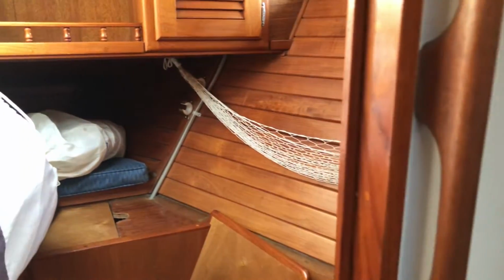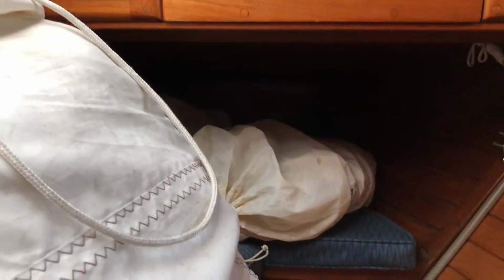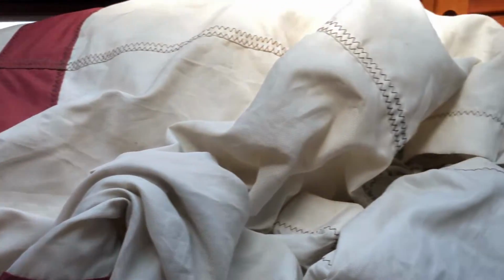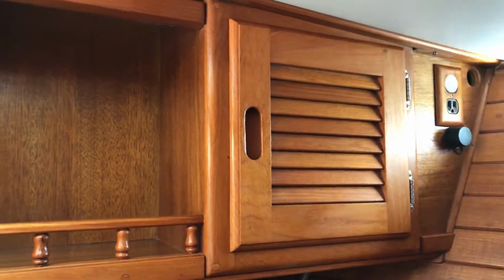And then moving forward here is a forward bunk area. And looks like we've got a drifter in the V-berth now. With my phone, I won't be able to push that out of the way, but hopefully you can see it goes back another maybe 4 or 5 feet, so a fairly big sort of forward berth with plenty of storage again.